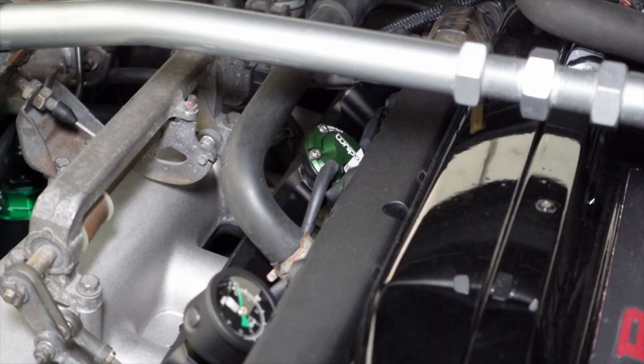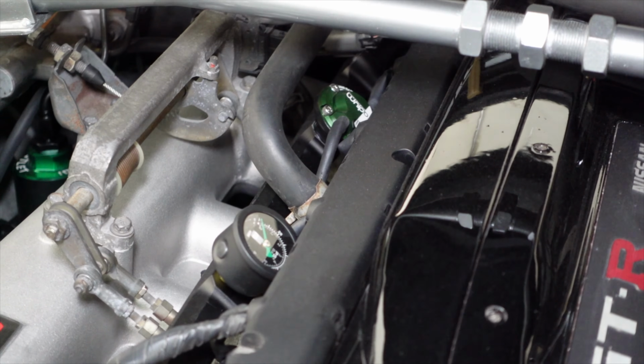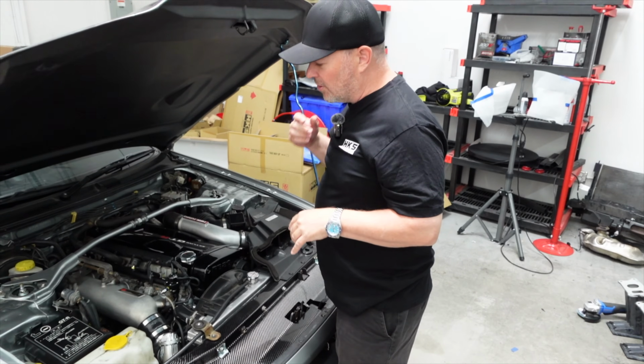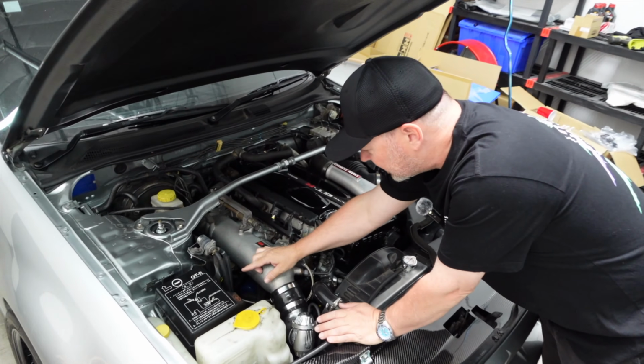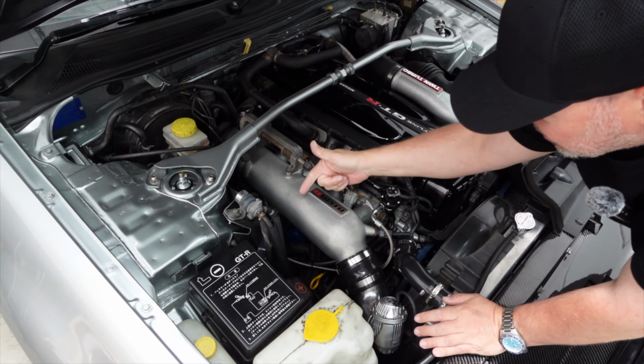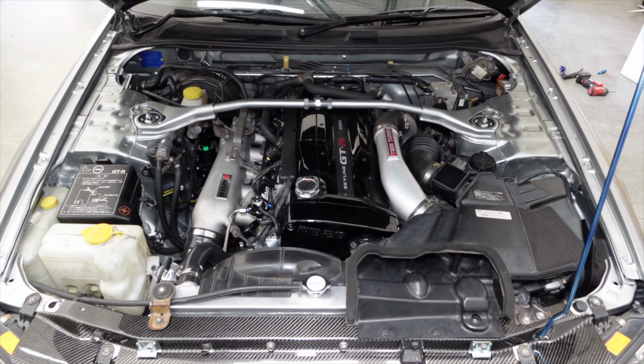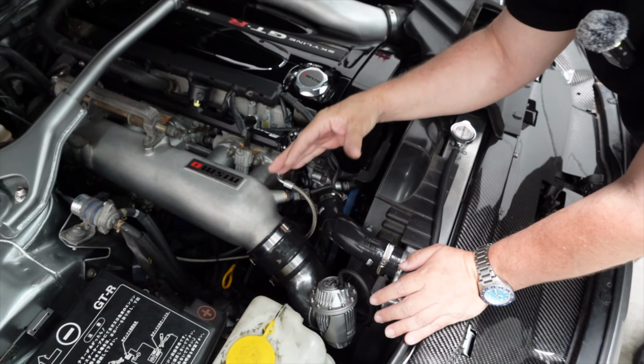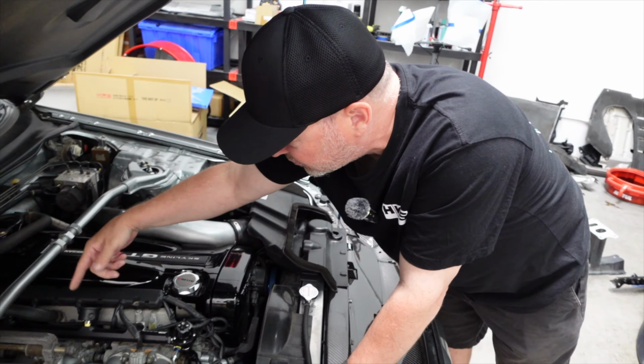We did all the Radium stuff on this car, including a dual pump, dual hanger setup with AEM E85 compatible pumps. So we also have all the Haltech sensors inside here. We have oil pressure, fuel pressure, boost pressure, and then you can see all the extra Radium stuff back here. All this was done to support the Haltech ECU that was installed. You can see the nice rail and everything here.